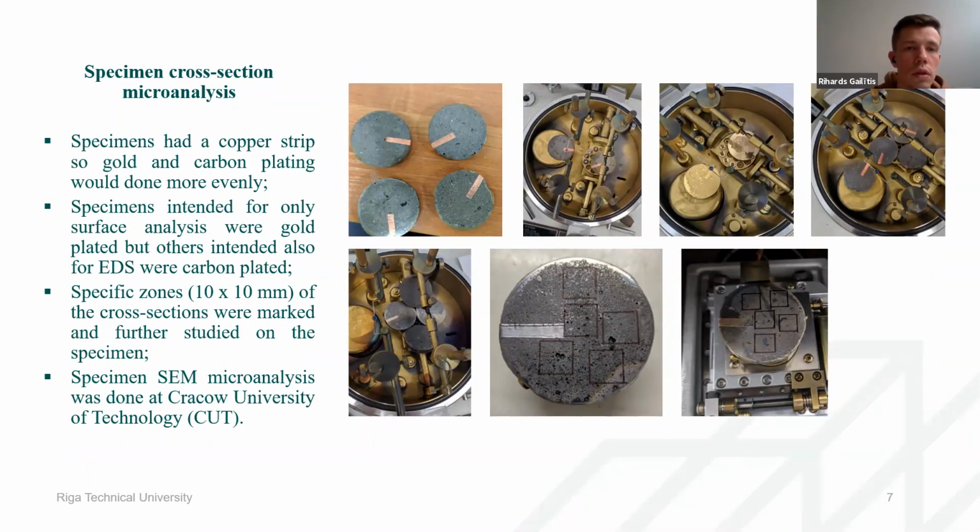So for the testing purposes, each of these polished sections has a copper strip attached to it. It is done so that the plating with gold and carbon would be much more even. After coating with the carbon and gold, each of these samples has 5 zones drawn on it. It is done so that the tracing of the zones in SEM is much easier, as well as the zones represent the specific parts of the polished section, and they represent the mid, center parts, and the outer parts of the polished section, as shown in the bottom middle and bottom right image.